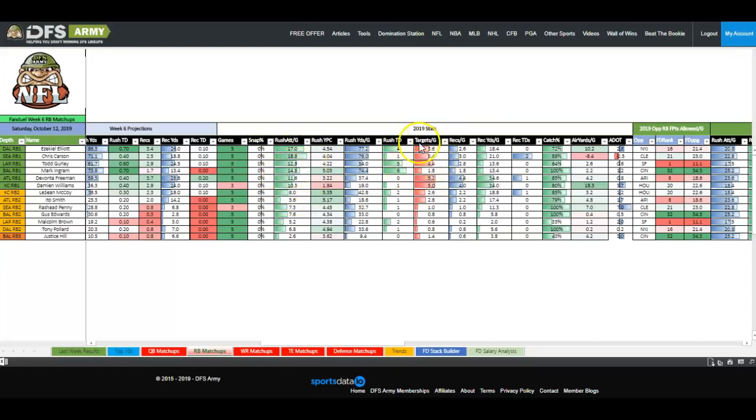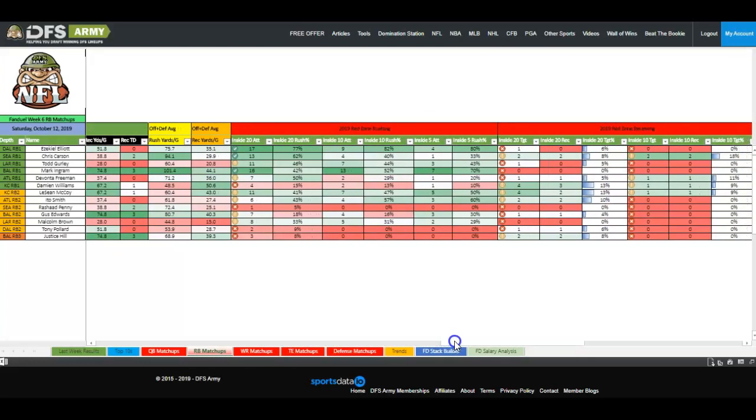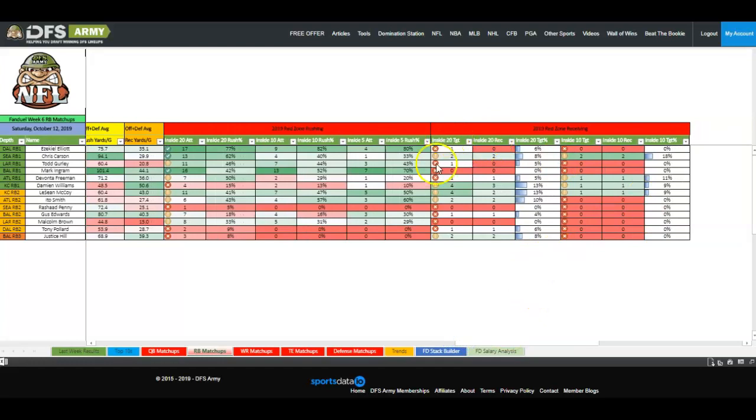We want to make sure they're getting high targets and receptions, and that they're being used inside the red zone. You want to make sure they're getting some receptions inside the red zone, and their rush attempts inside the red zone, inside the 10, and inside the 5, most importantly.